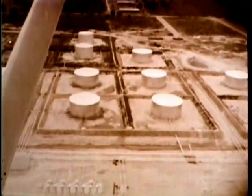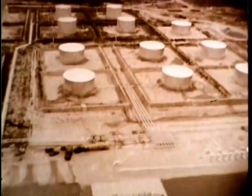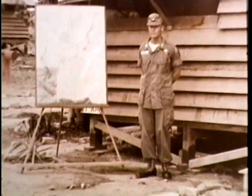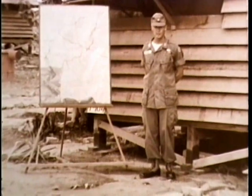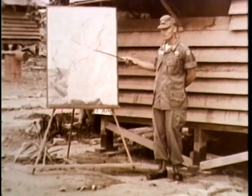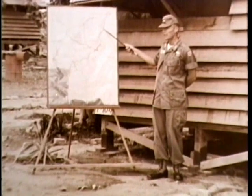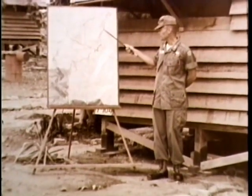In addition to building our camp after we arrived, we built a tank farm, a 90,000 barrel installation in the Korat area. Our primary mission is the construction of the 140-kilometer extension to the Bangkok Bypass Road. Shown here on our map in red, it extends from Kabinburi to Korat. Here's our location, Camp Saon, 45 kilometers south of Korat.